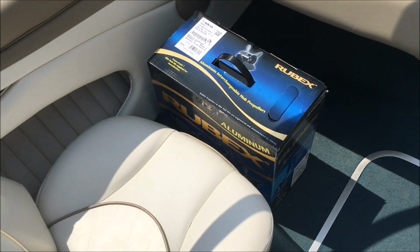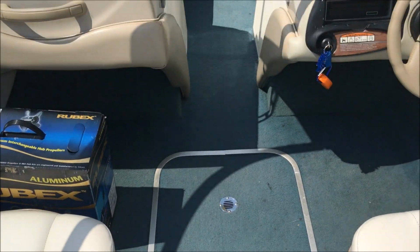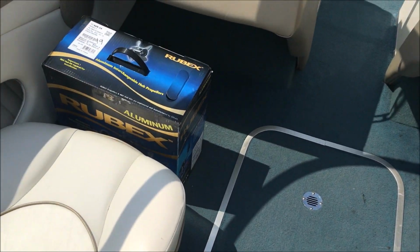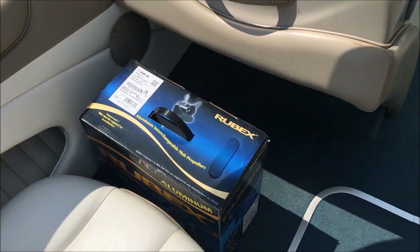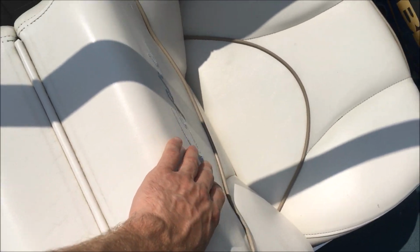Really the only imperfection I want to point out, I mean, the carpet's slightly faded color wise, but it's not by any means rotted or anything. It's just a little faded from the sun. Again, this was kept on a covered lift, so the vinyl's actually got plenty of life left. It's not drying out anywhere, but it is original.